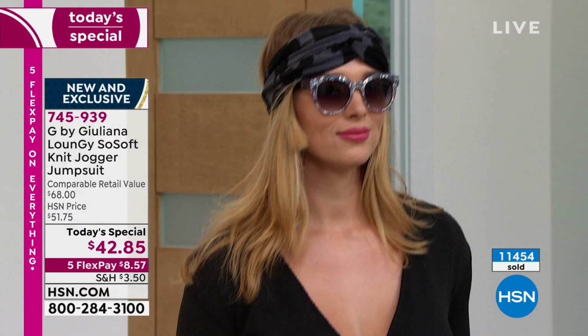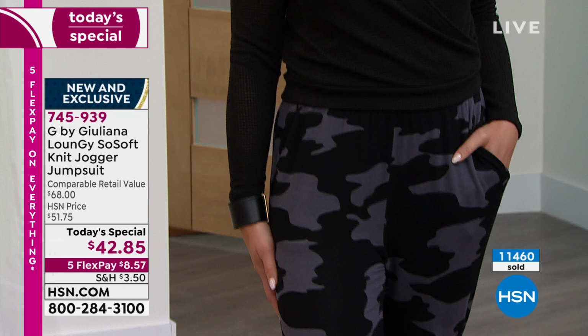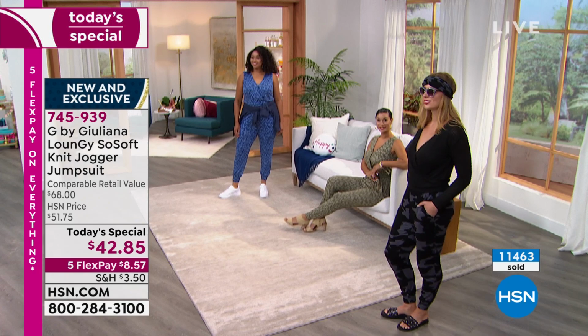Dogmara, oh my goodness, I want your autograph, honey. You look amazing. Dogmara in that black camo, that is about to sell out. We're under 200 left. We've sold 11,463 of these new loungy, so soft knit jogger jumpsuits.